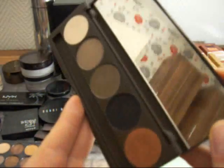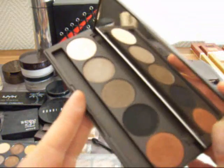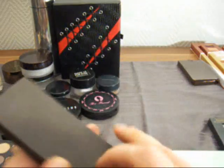Louise Young, I love this palette. I use this a lot. You can use these as shadows, liners, anything. Texture is amazing, great quality.